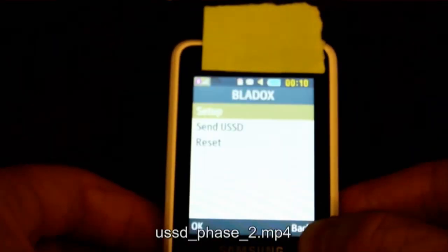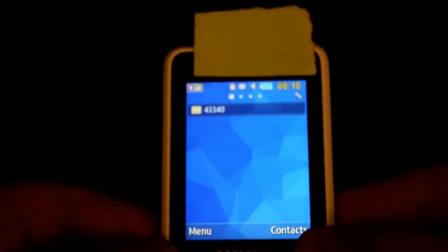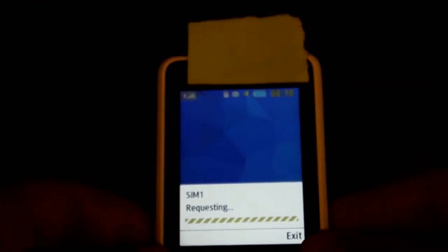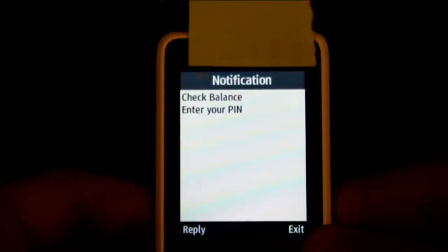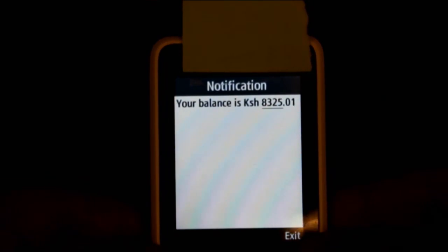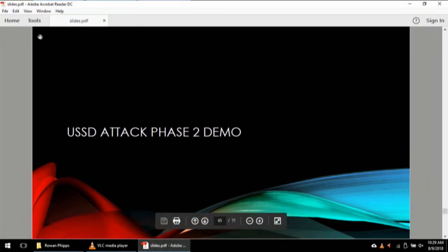Okay. So going to the SIM toolkit application, we select send USSD. It waits for a while because it doesn't display to the user that anything is happening. Usually it would, but we've made it silent. So now let's check the balance to see that we've actually sent some money somewhere. So we go through and check the balance. Enter in the PIN again. And now the balance is much lower. This is sending a bit over 600 current units of currency somewhere to another account.